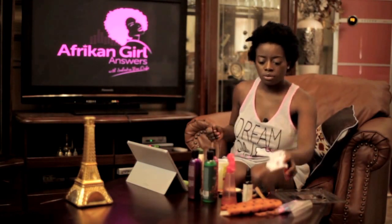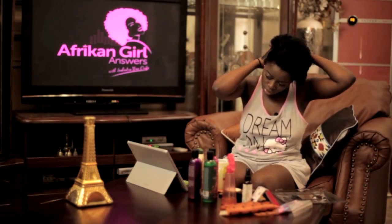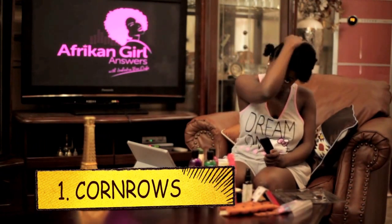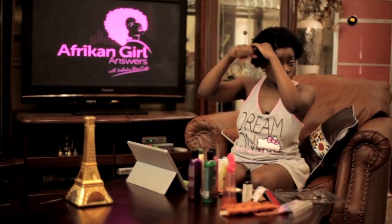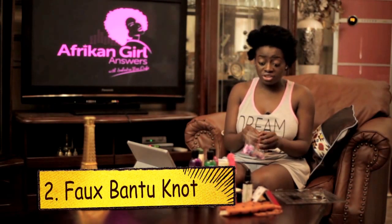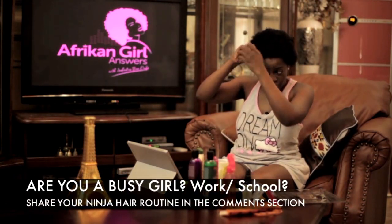I'm gonna just take one out, and what I'll be doing is holding this part. I'll be doing a cornrow just to show you that you can do a cornrow on your hair before going to sleep. And here I'll be doing a faux Bantu knot, as I like to call it, because it's not really a Bantu knot. It's just some crazy thing that I do to maintain my hair before I go to bed.